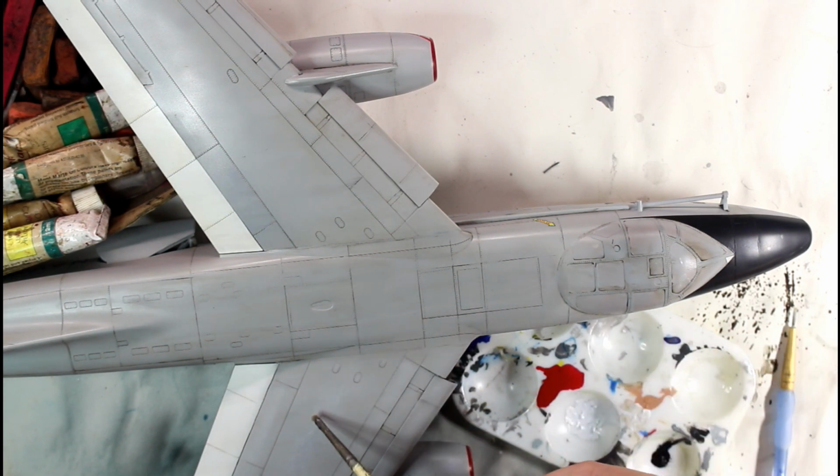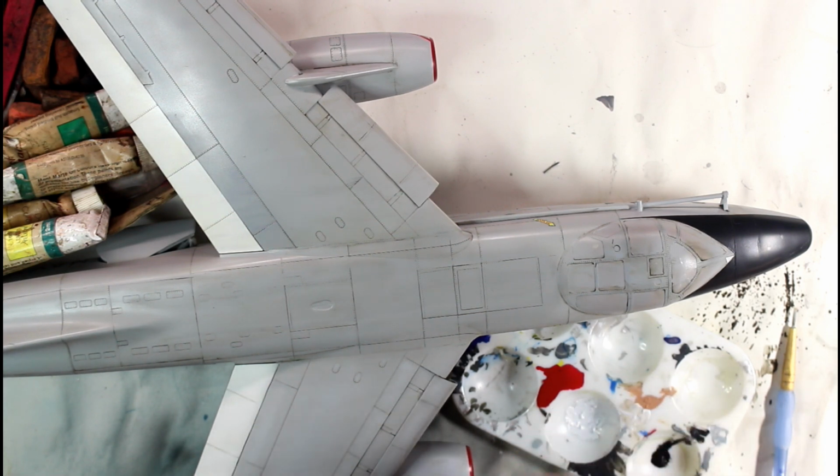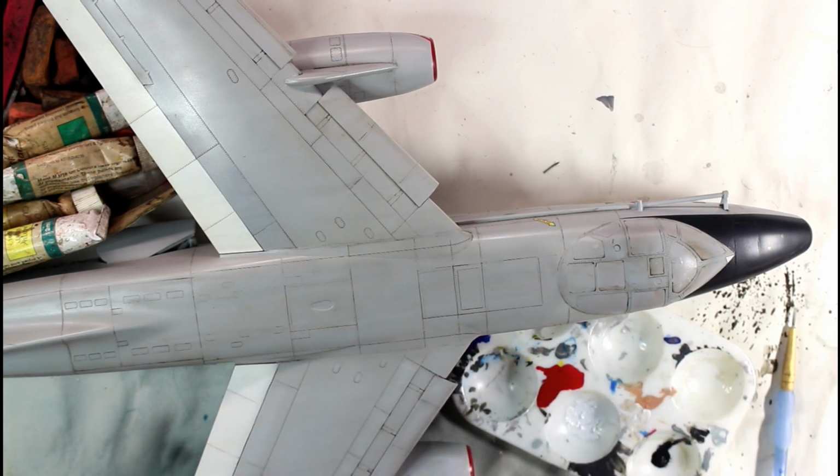I've got a big feathery brush, sorry, wrong one. Big feathery brush like this. And all I do is blend it in, like so. Okay. And again, you want the airflow, so you're pushing it in the direction of the airflow. Now, you want to keep doing this until you get the desired look.